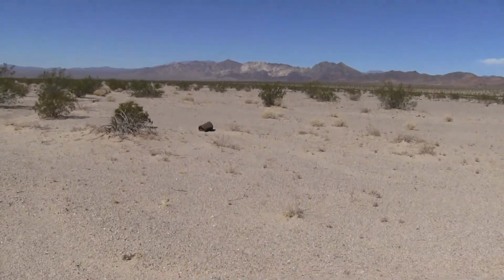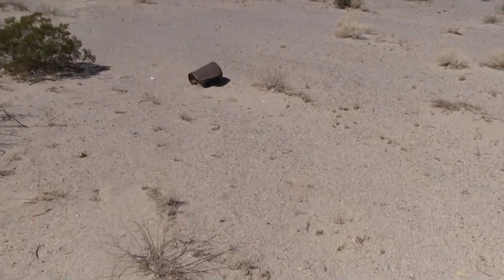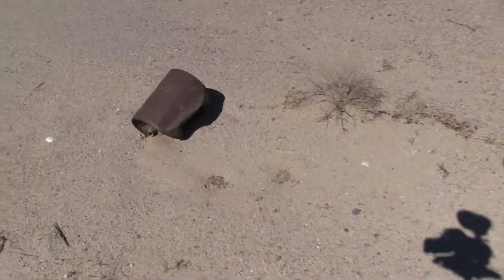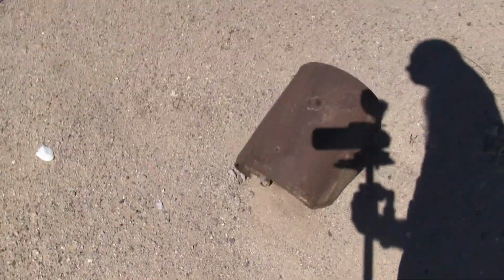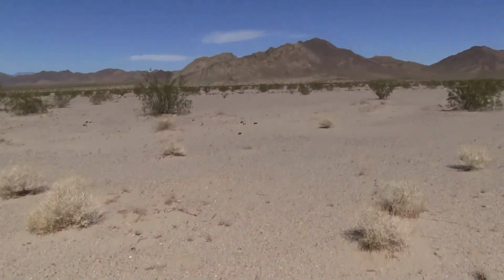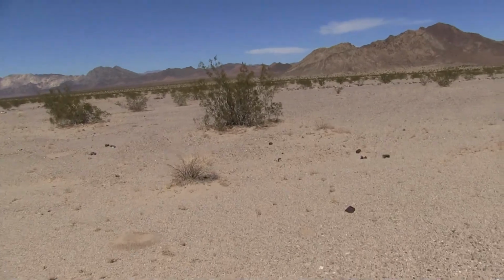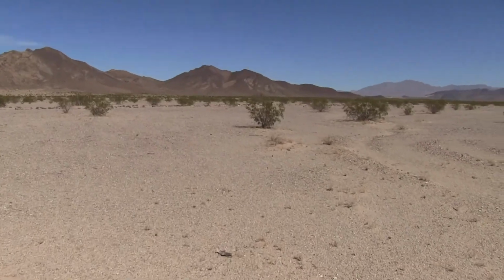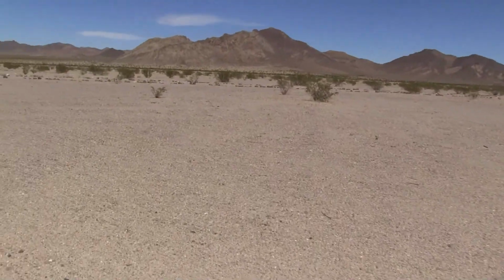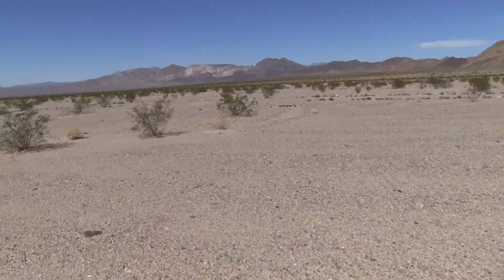This looks like an oil drum. Wonder how old that is. I can almost read some writing on it, I think. I've heard that in places you can still find General Patton's Army's Jeep tank tracks out here in the desert.